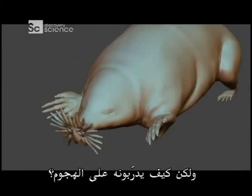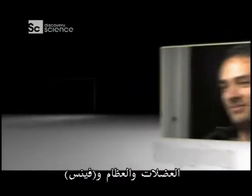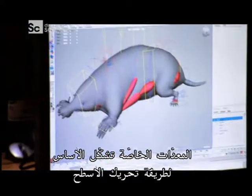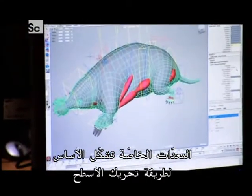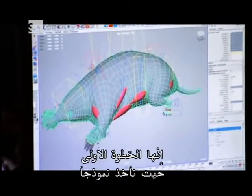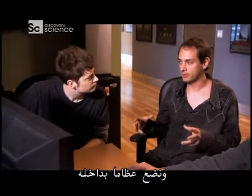Cool sculpture. But how did they train it to attack? In order to make it move, they needed the inside, the muscles and the bones, and Vince. Rigging is the foundation of how we make surfaces move, and it's integral to the animation process. It's the first step where we take a model and put bones inside of it.